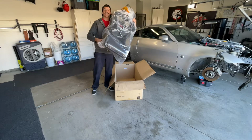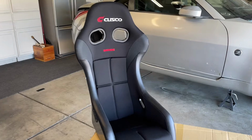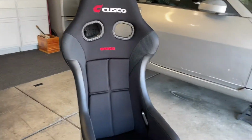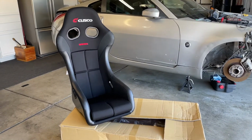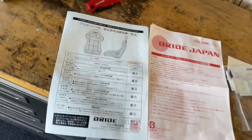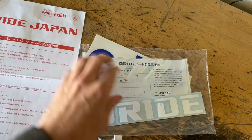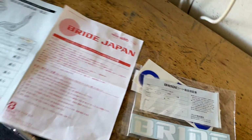We got a seat. This is a Bride Zeta 4 Cusco edition, and it is so cool. I got to show you this too because I'm such a nerd about this kind of stuff. All the paperwork, stickers, obviously the certificate of something. I don't know, I can't read Japanese.